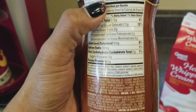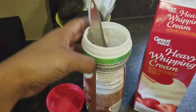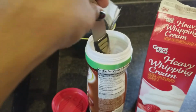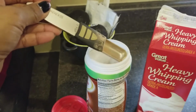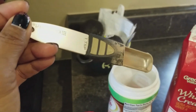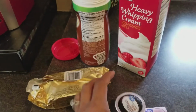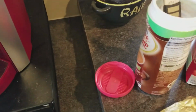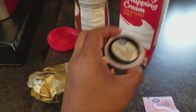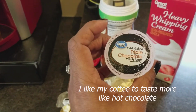In the beginning, I was using quite a bit of this. I managed to get myself down to a smaller portion of it. I have one of these, which I use religiously. It measures. I use a teaspoon of it in my coffee, and this is the coffee that I'm using. It's the Walmart version. It's triple chocolate.